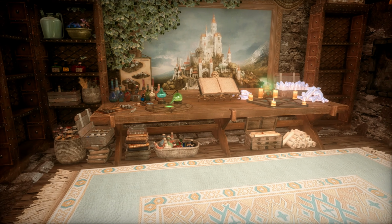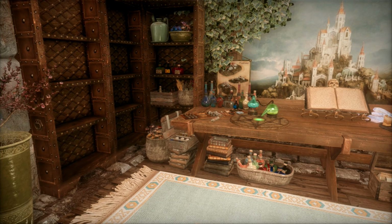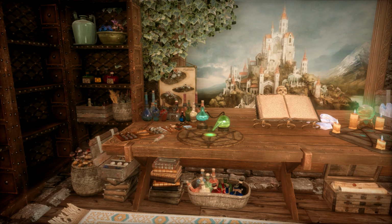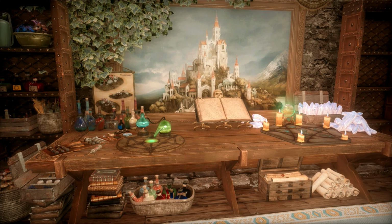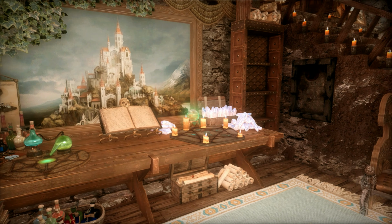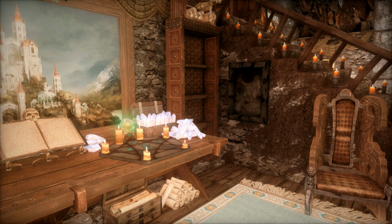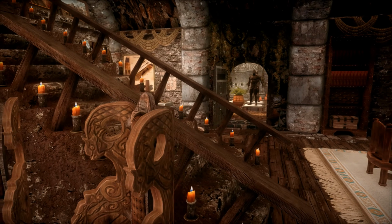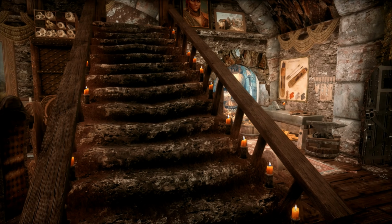Okay, next we have our crafting area, and we have a couple of bookshelves. We have named storage for our alchemy supplies, our alchemy lab, enchanting supplies, arcane enchanter, and scroll storage. There's another bookshelf, and there are the Dark Brotherhood tenants. Now we'll head up those candlelit stairs and check out the primary bedroom.